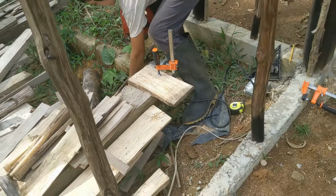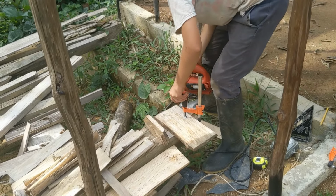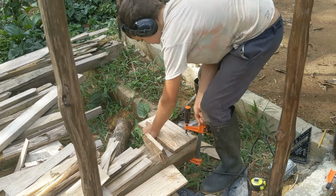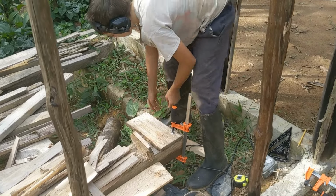Beautiful. So we're going to take those, and then we're going to get the hatchet out, and we're going to split those into 2x3 pieces. So those will each get cut into three pieces. All right. 2 down, 90 to go.